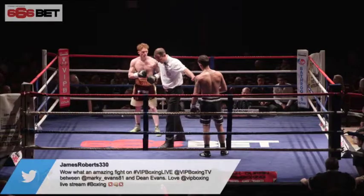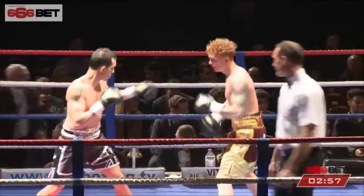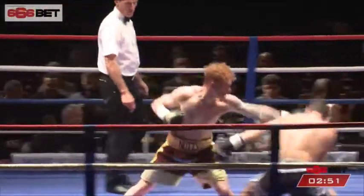You can't see this going the distance. Cartwright's landing hard and clean in the first round. Call is tough, will have been stopped a handful of times. Cartwright's definitely got a lot of intent in these punches.